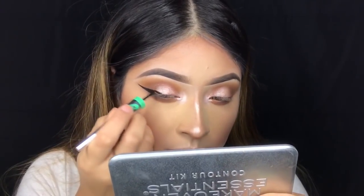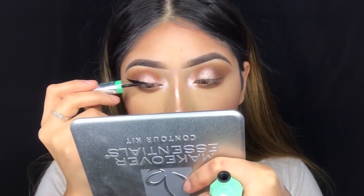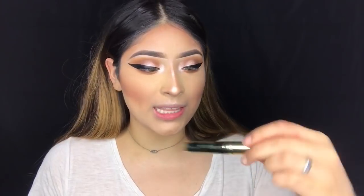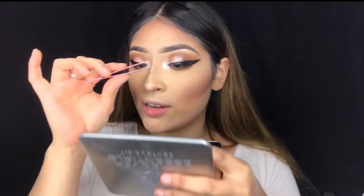For liner, I'm going to be using this Amuse Cosmetics waterproof liner. For mascara, I'm going to be using the Amuse Cosmetics waterproof mascara. I hate waterproof mascara, but this was the only one that I had. So I'm going to be applying this really quickly before we apply our lashes. For lashes, I'm going to be using the number 43 lashes. I'm going to be using 2 of these to give myself more volume for my lashes. Just so you guys know, Miss A does carry lashes as well.